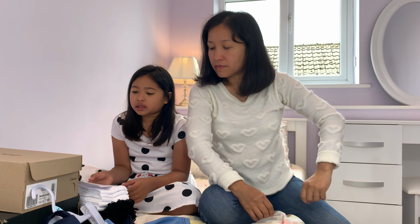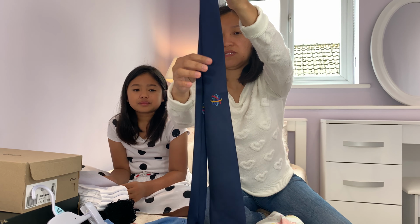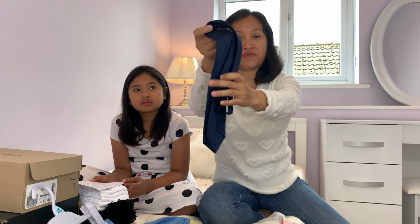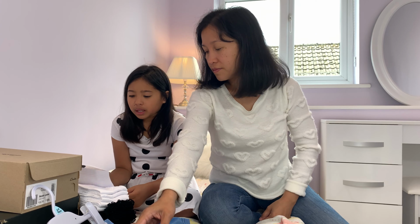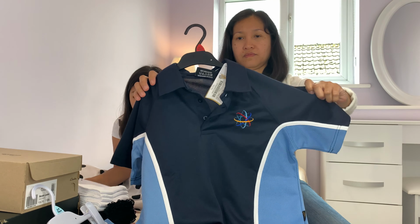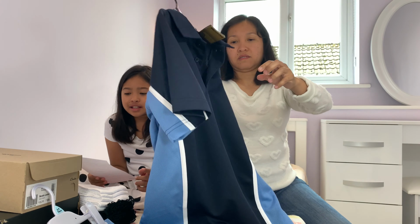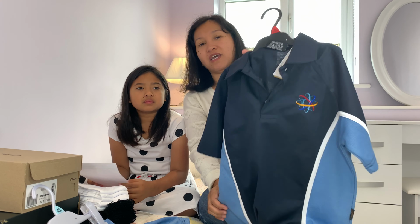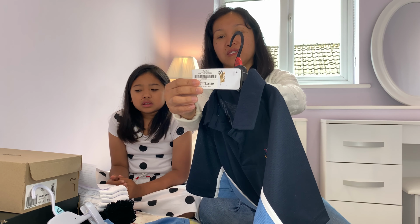Next, I have the academy tie, which is £6.50. Just a tie is already £6.50. Yeah, it's compulsory. Whether you like it or not, you have to buy this. £16.50 on the tag price.